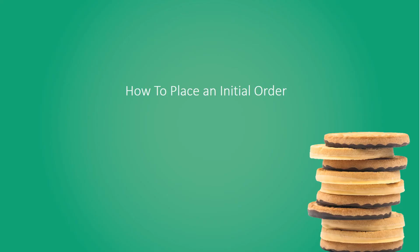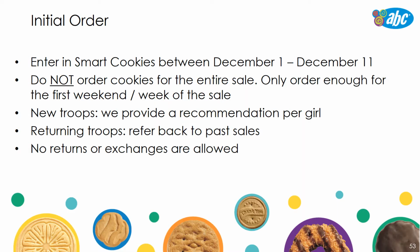The following information will show how a troop enters their initial order. Initial orders need to be entered in Smart Cookies between December 1st and December 11th. Do not order cookies for the entire sale. Only order enough for the first weekend or possibly week of the sale. For new troops, we can provide you with a recommendation per girl. Returning troops, please refer to your past sales. Please be reminded that no returns or exchanges are allowed.